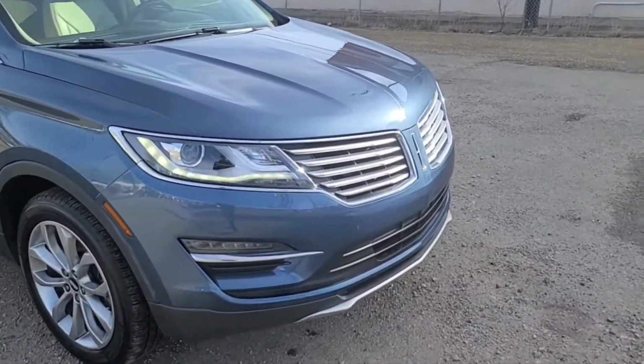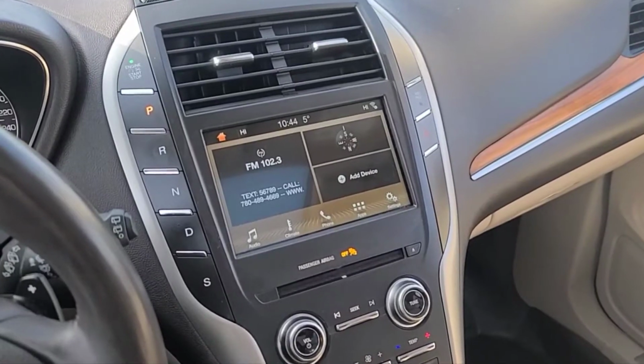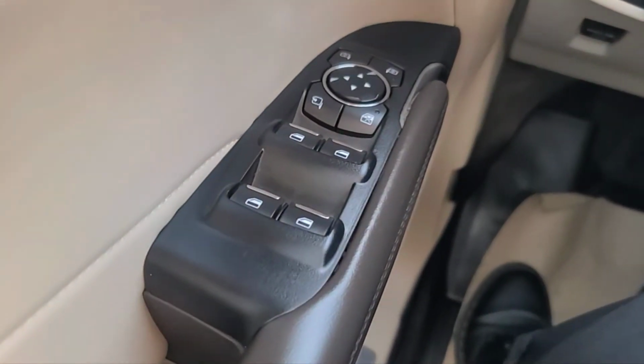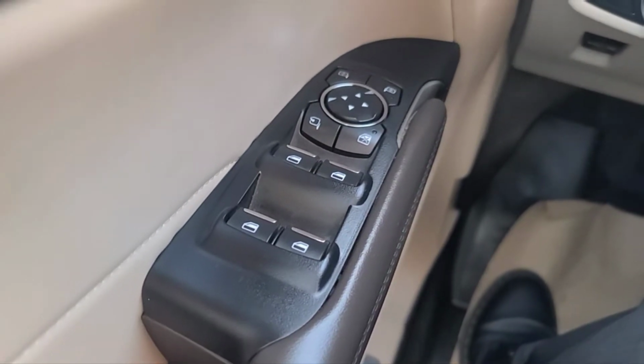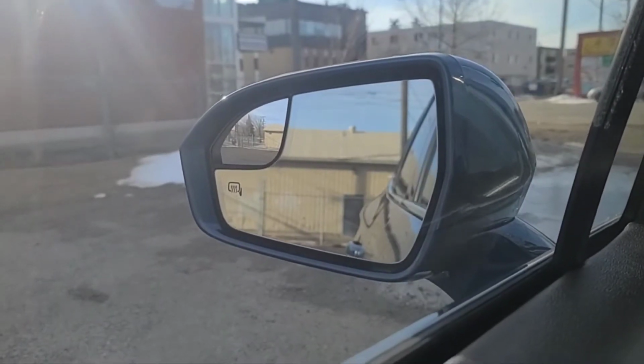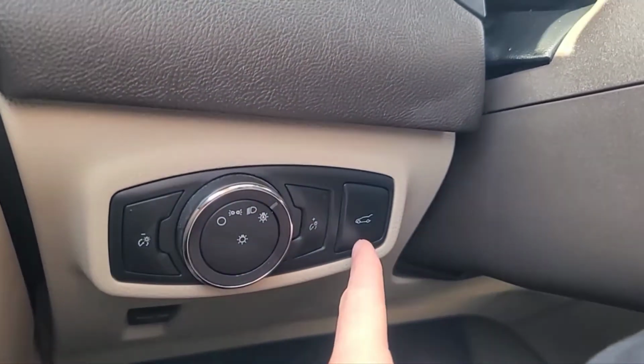All right, let's take a look inside. Now sitting inside the MKC, I'll run through some of the features that this vehicle has. So on our left hand side, got our power windows and our heated power adjustable mirrors. Mirrors also do fold in. Over here we got our lights and then our power lift gate.